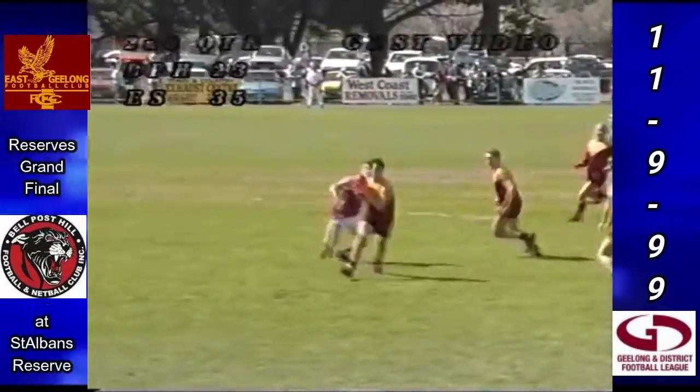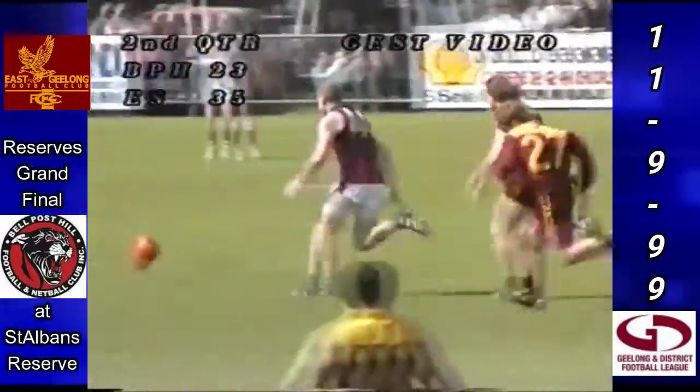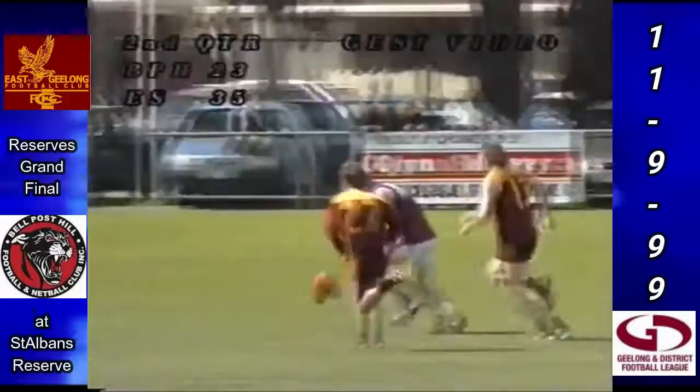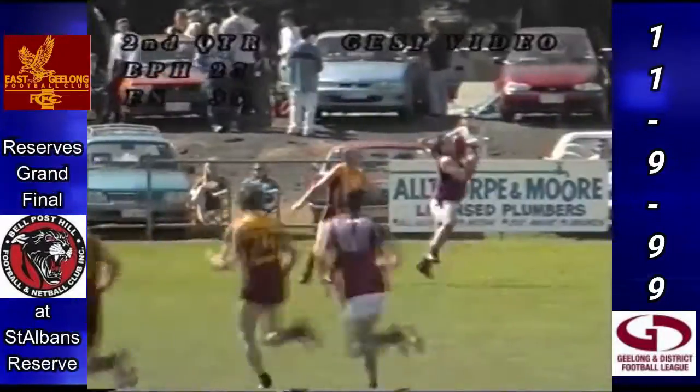Yeah, Reuter just put the hand on the shoulder there of Brett Dalziel, and Dalziel got the free kick, but it's butted up in the centre of the ground there brilliantly by Danny Irving. He's had a great game. He picks it up and he kicks the ball up towards half forward. Leading the race for the ball, that's Lewis of Bell Post Hill. Picks it up, he goes out wide.